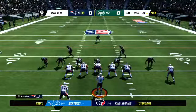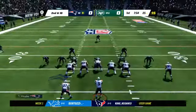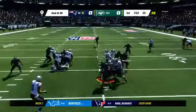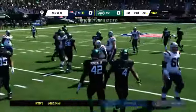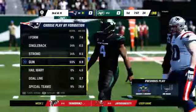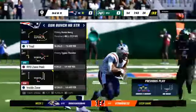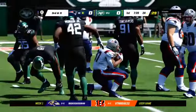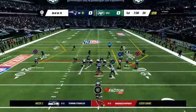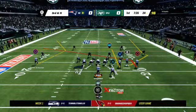So following the incompletion, here's 2nd and 10 from the 25. They'll run with a former member of the Crimson Tide, Damian Harris. And he is met in his tracks behind the line of scrimmage. It'll go as a loss of a yard, so now they deal with 3rd and 11. Overall, I'd have to say that was just really good team defense because, to me, you can't pin that one on the running back. He had no shot there. He had a man in his face immediately.